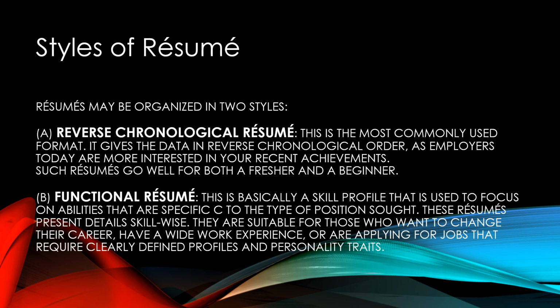Thereafter, we have the functional resume. This is basically a skill profile that is used to focus on abilities that are specific to the type of the position sought.